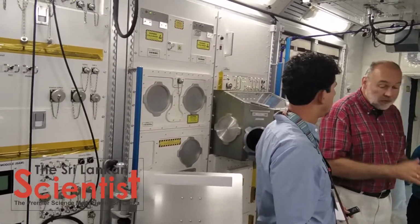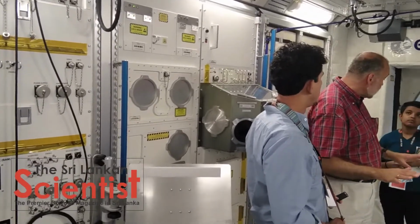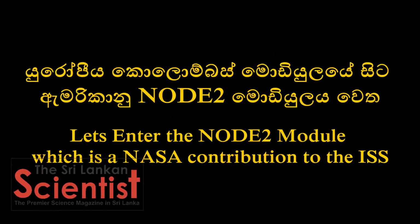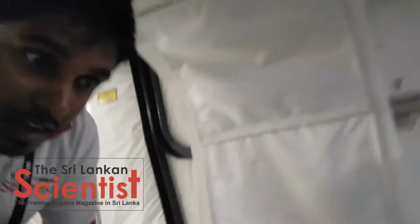And the good thing, of course, is even if they've memorized it by the time they're done with their training here, it may still be a long time before they use it on orbit. Columbus module.